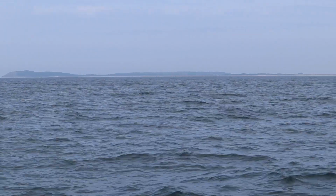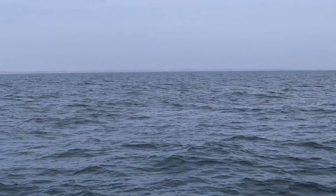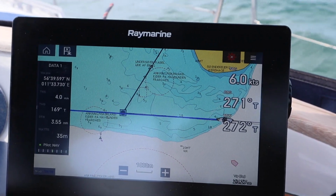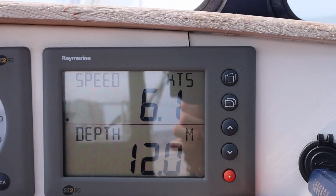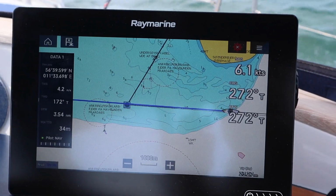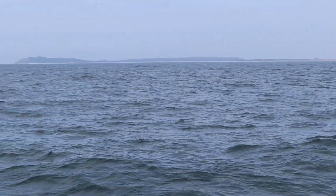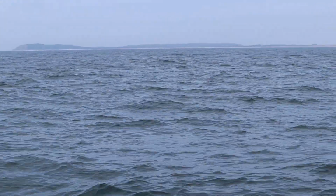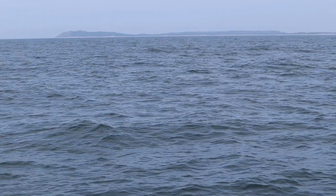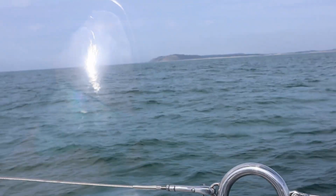Now we're starting to see ANHOLT. Outside ANHOLT it's about 20 to 30 meters depth, but when you're reaching ANHOLT the depth is around 3 to 5 meters, quite far out from the shore. So that's why our depth sounder just now ticked down to about 5 meters of depth, but we're still quite far away from the island. There's a lot of sand around ANHOLT.